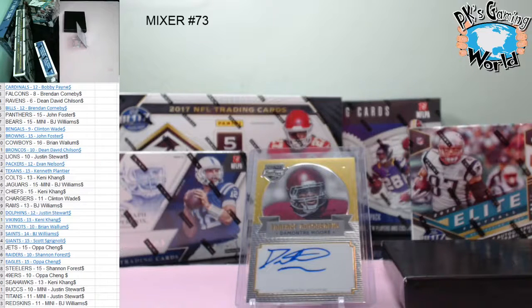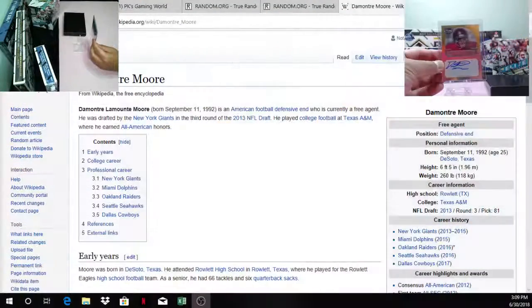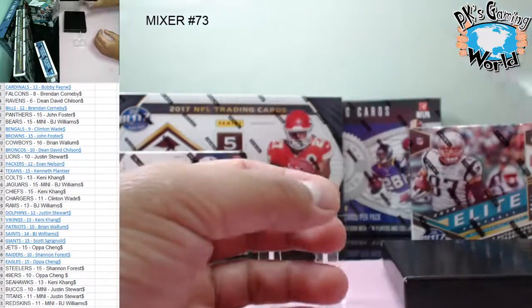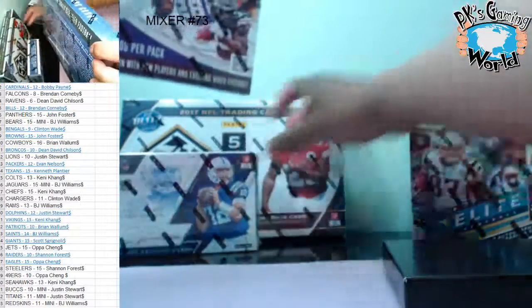All right. Demontre Moore was drafted in 2013 by the New York Giants. So it goes to the Giants. Nice hit to Scott. Here goes Scott. Nice Giant hit. Very neat. All right, that's the bonus box. A nice hit from the bonus box.